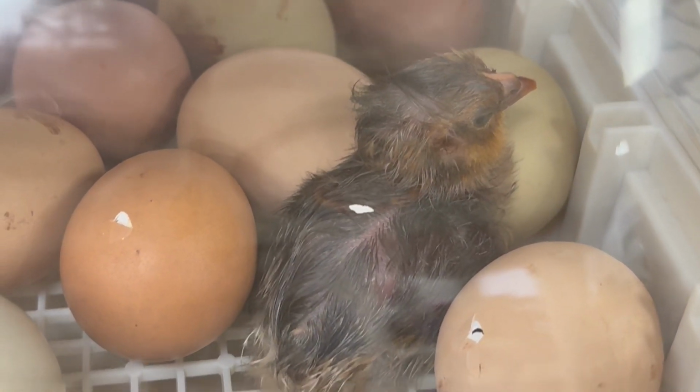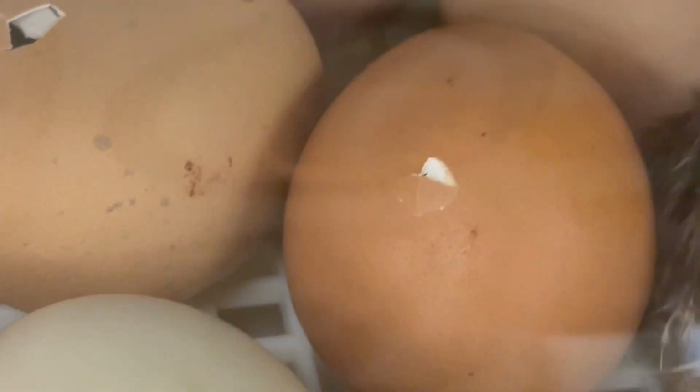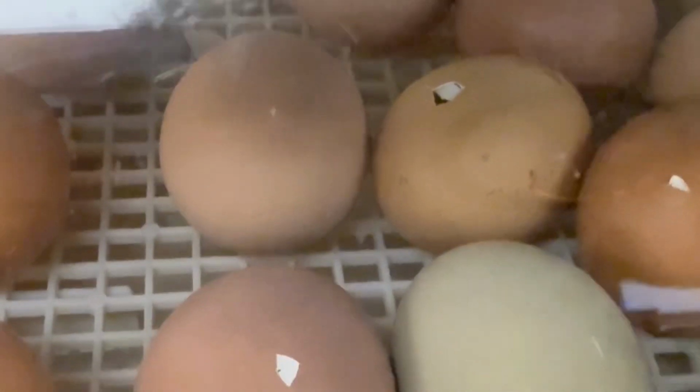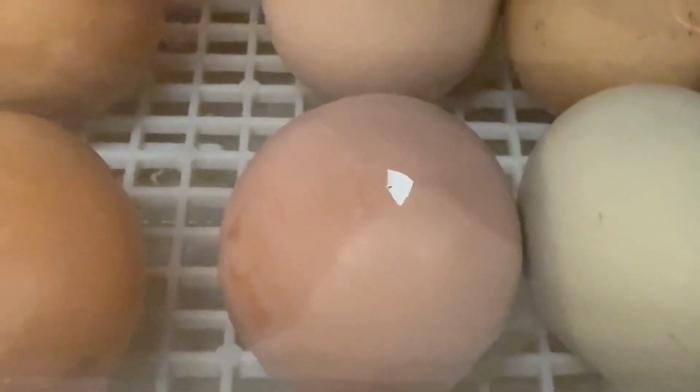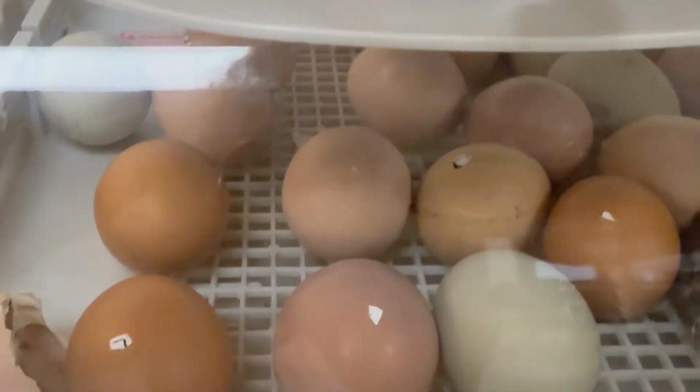So he was not just born, because when they're first hatching, they just lay there on the floor for a long time exhausted. But you can see as you look at these other eggs, several of them have started the process of pipping and zipping. Do you see that? All these little white places are where their beak is. They're using that egg tooth to make a hole and to get ready.